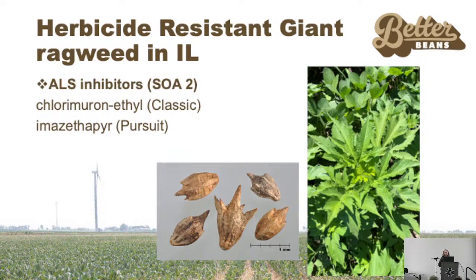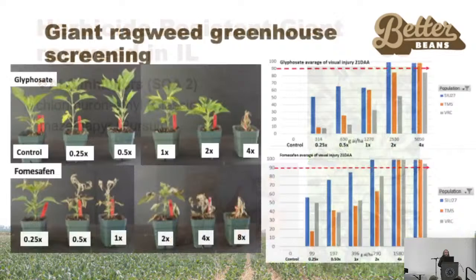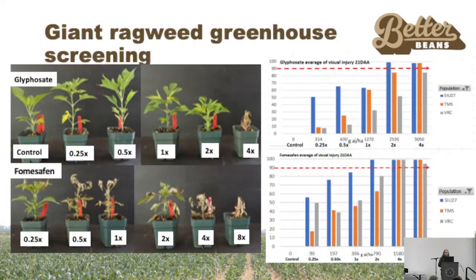So we're going through the process of running the dose response curves again to actually get this documented on weedscience.org, which is the website that most people go to look for resistance information. So we have a giant ragweed that can survive up to a 2x rate of glyphosate, at least the populations that we're looking at. And then we're also seeing problems with fomesafen.